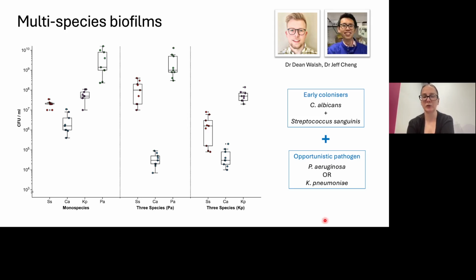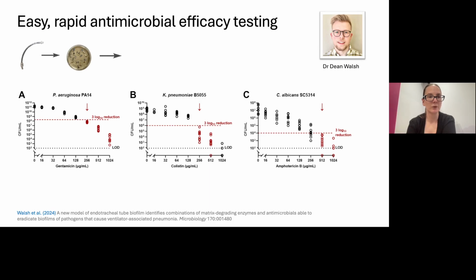I'm not going to give you much more detail of that. We've spent a lot of time optimizing the inoculation and incubation procedures to get a stable 3-species community, and that will be forthcoming in a future paper. What I want to move on to next is how we've tested whether this model could be used for sort of easy high throughput antimicrobial efficacy testing.